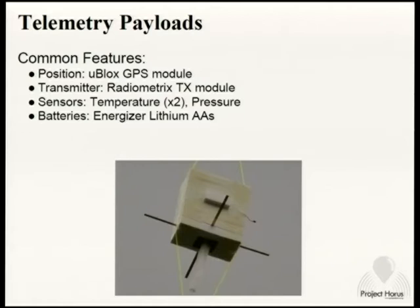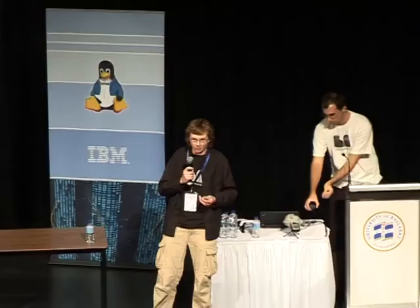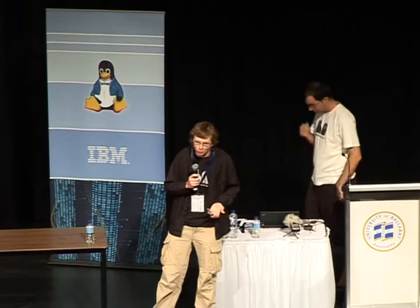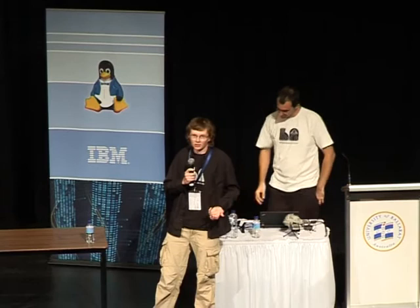For our transmitter, we use a small module by a company called Radiometrix, about 25 milliwatts output power, not very much. And we also have other sensors. For example, we always fly two temperature sensors, one inside the payload, one outside. It's always good to have a look how warm your payload's getting due to regulators and so forth. And it's great to see how cold it gets. It gets really, really cold, around about 12 kilometres at the tropopause.